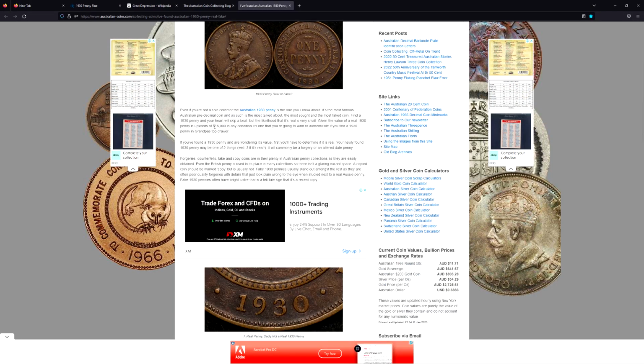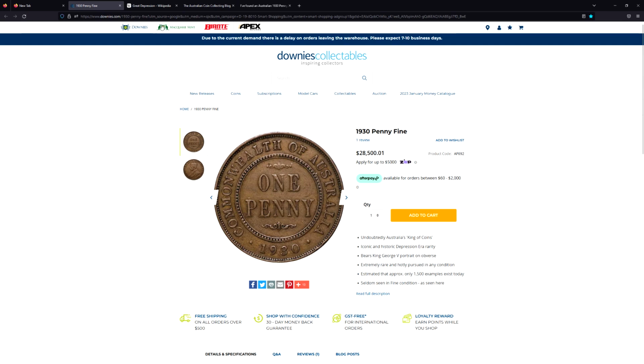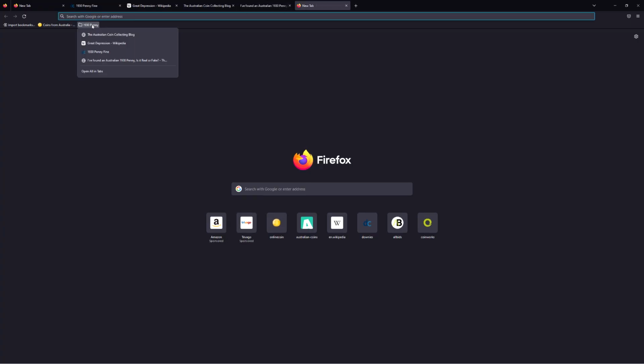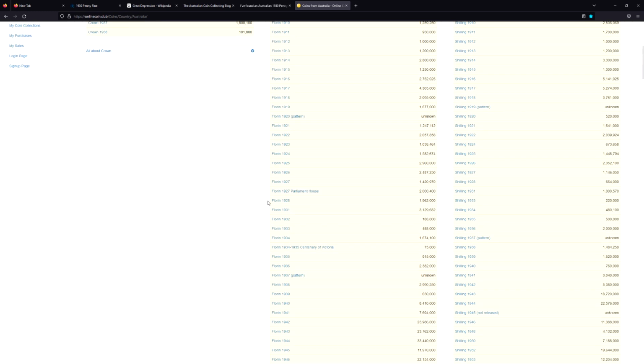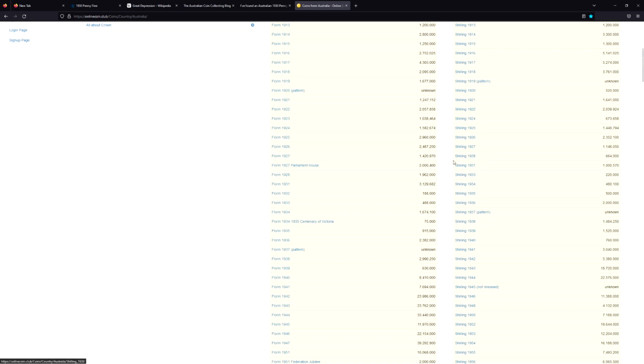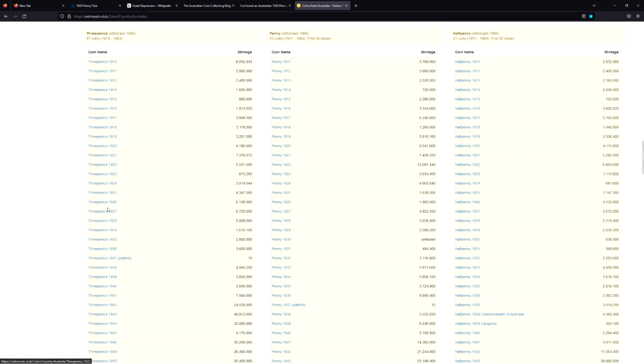If I look at other coins from that era, for example, the florin, in 1929 to 1930, the coin itself was not produced. Same with the shilling. From 1929 to 1930, no shillings were produced. The sixpence, 1929 to 1933, no sixpences were produced. And exactly the same with the threepence, 1929 to 1933. None of the threepences were produced.